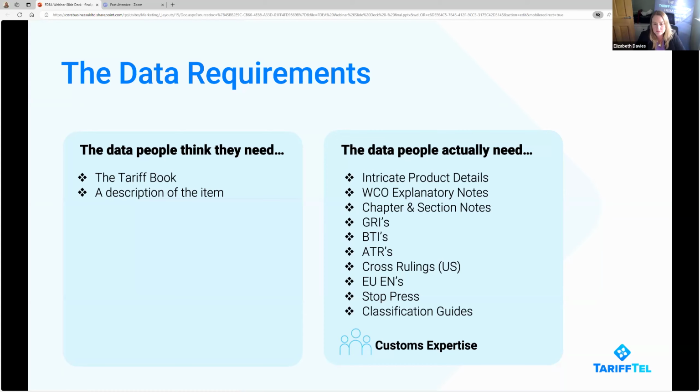We find that people use a tariff code they used last time, which might be wrong in the first place. Nobody knows where it came from. There's no process trail, there's no audit. It can be a bit of an afterthought classification. It can end up in somebody's role who works in logistics or purchasing or merchandising or a buyer. They end up with it rather than it being a specific person trained in classification.